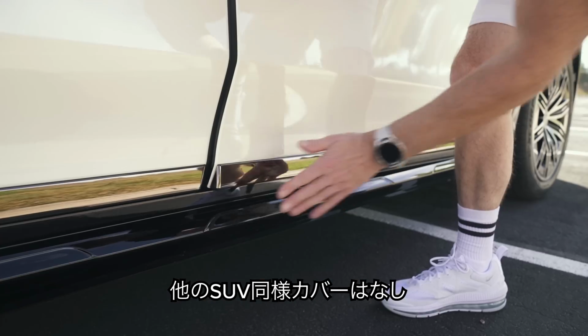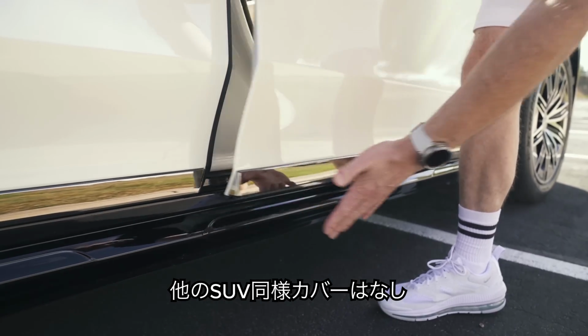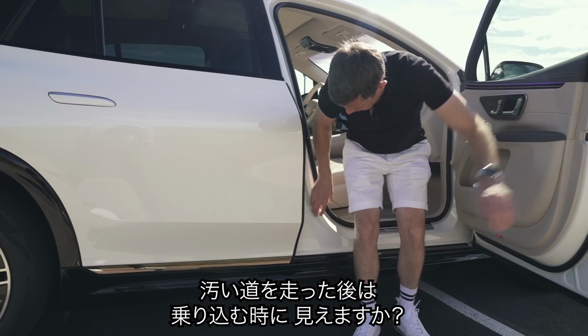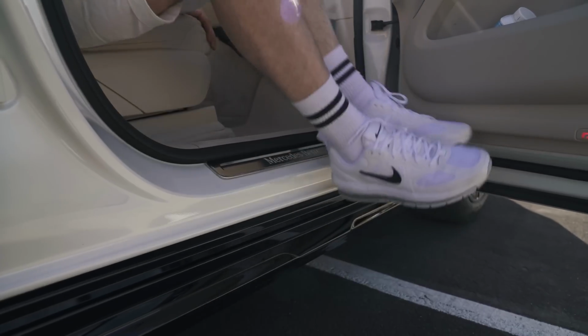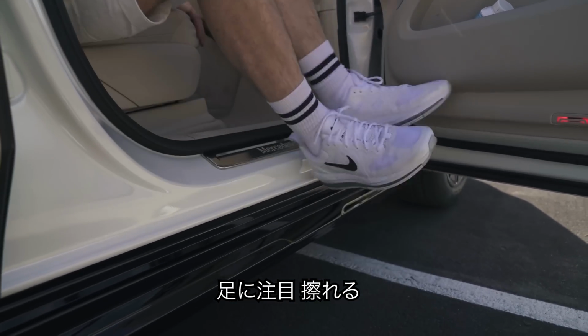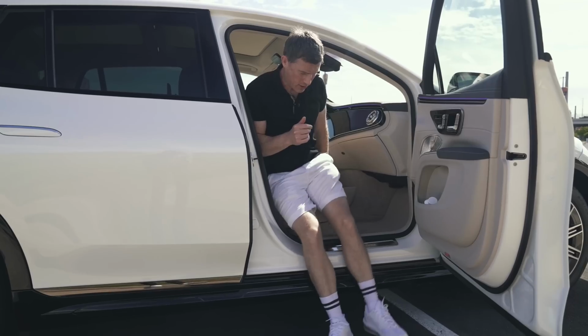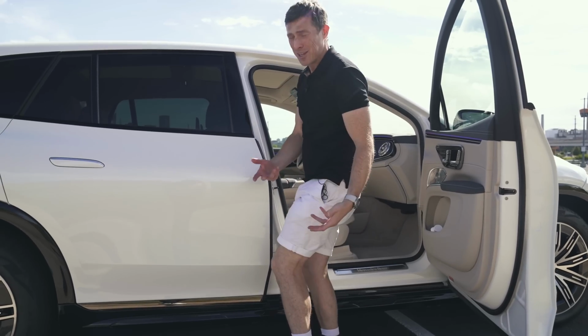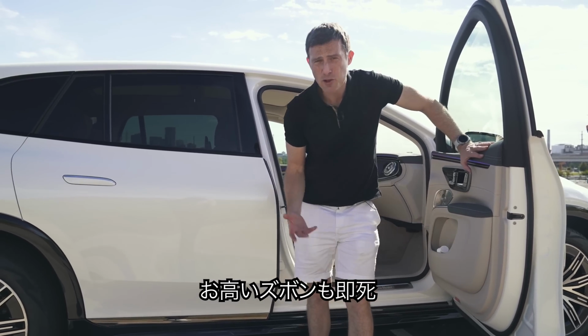And like with a lot of other SUVs, the doors don't cover the sills, look. So if you're driving on a dirty road, this part can get covered in muck. And then when you're getting in and out, look, can you see this? Can you see that? My legs are rubbing on that sill, so you're going to get dirt all over the back of your legs, either your calves in this instance or your expensive trousers.